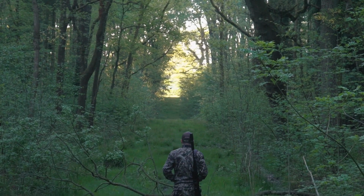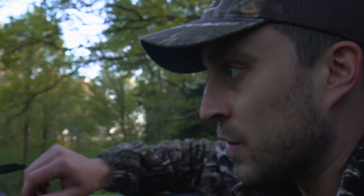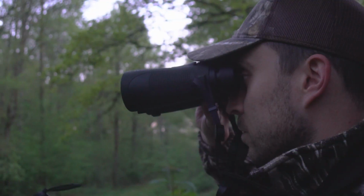So once we've made it to the end of this ride, we'll then work our way back down the end of the ride ahead of us and tuck ourselves into another high seat up there if we haven't seen anything between now and then.